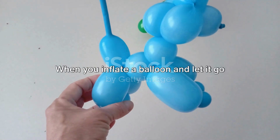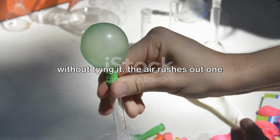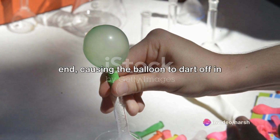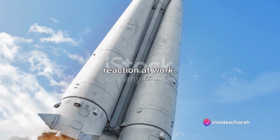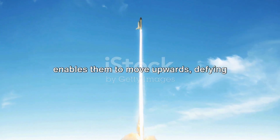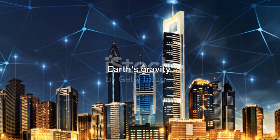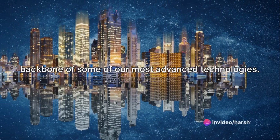Think of it like a balloon. When you inflate a balloon and let it go without tying it, the air rushes out one end, causing the balloon to dart off in the opposite direction. That's the principle of action and reaction at work. In the case of rockets, this principle enables them to move upwards, defying Earth's gravity. It's a simple concept, yet it's the backbone of some of our most advanced technologies.